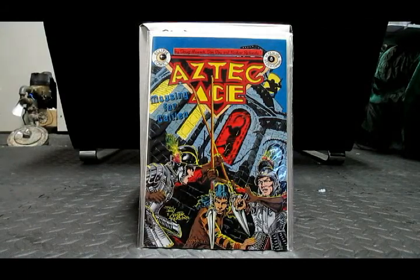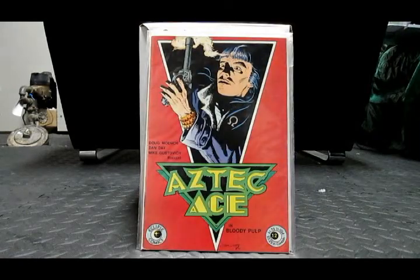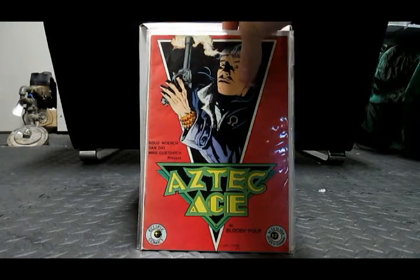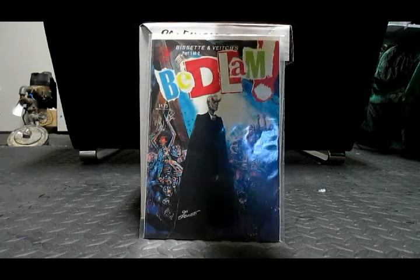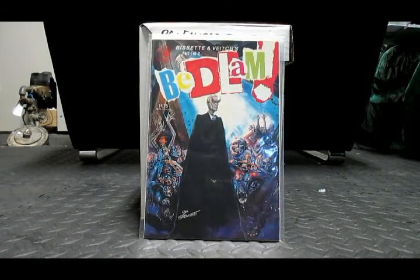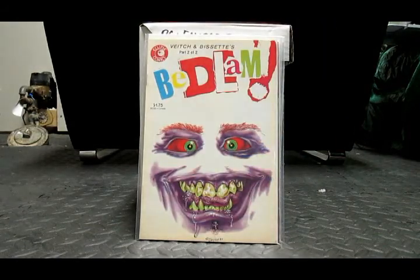And then this is a very cool cover, number 11. Really like that one. And then finally number 12. Aztec Ace in bloody pulp. Veitch and Bissett, part 1 of 2. This is Bedlam. And then part 2 of 2, Bedlam. It's a really grotesque looking cover there.